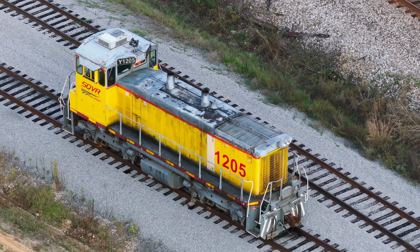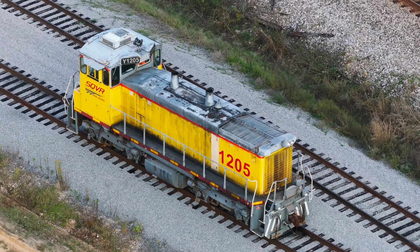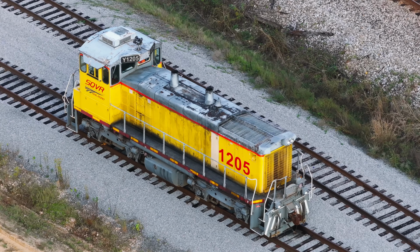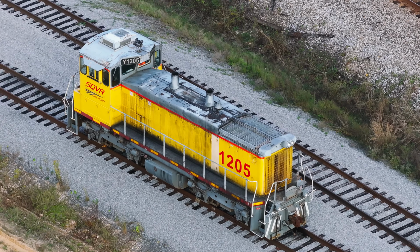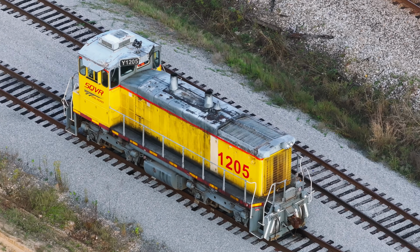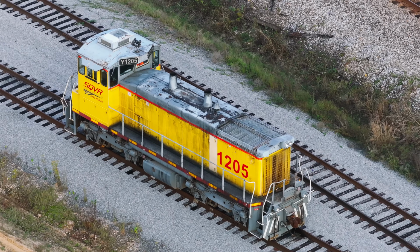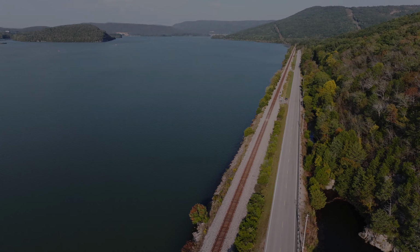The industry is switched by the Sequatchie Valley Railroad's SW1500 number 1205, built in May of 1972 as engine 2635 for the Southern Pacific Railroad, and serving as engine 1205 for the Union Pacific.